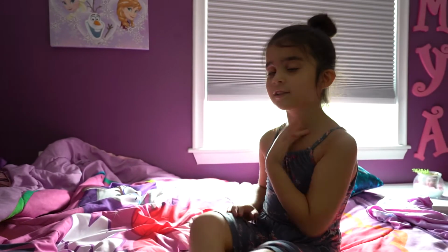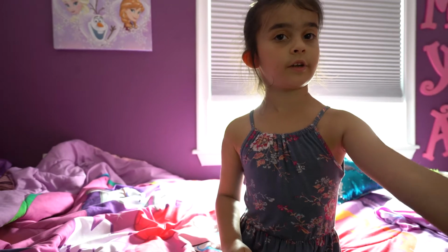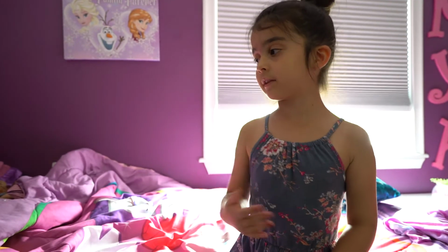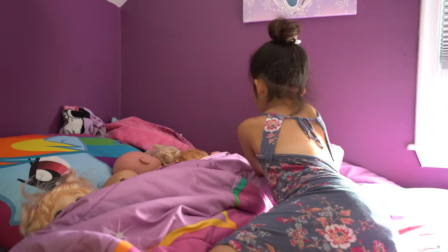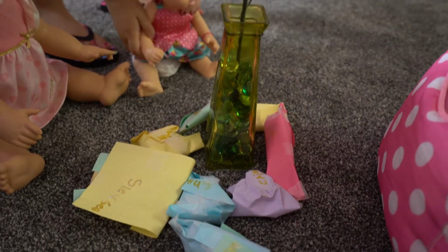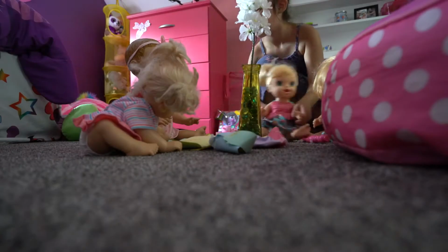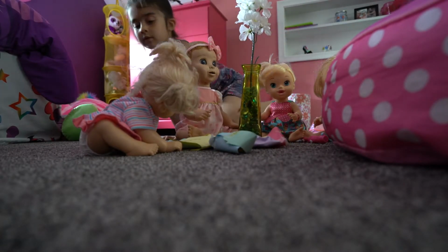So today it's Christmas Eve, and we have our Christmas tree. And all the babies are sleeping right now. So first we're going to wake them up. Bella, wake up. Oh, she's awake. All of the other babies are already awake. We have a lot of babies, so you gotta make room.